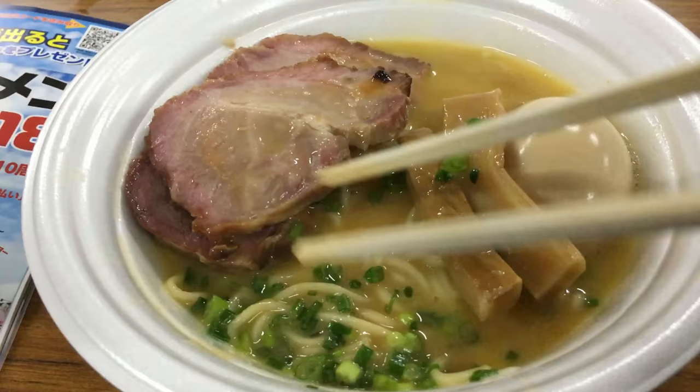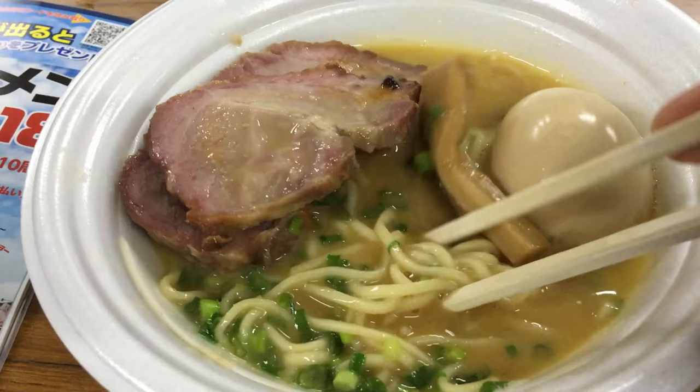So that was absolutely fantastic, tori paitan style, laced with the sea urchin. Makes everything creamy, very savory. If you didn't know that it's sea urchin, and if you have never tried it, you would probably not be able to figure out what it actually is. And it's super nice, and the guy is yelling behind me all the time. It was a really fantastic taste.